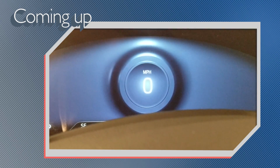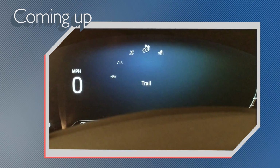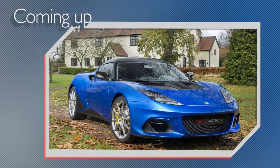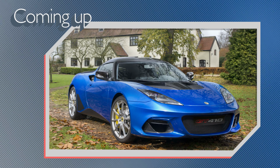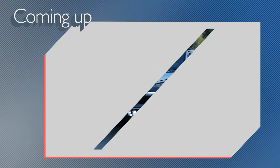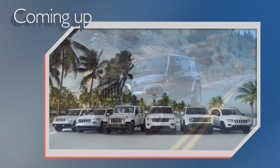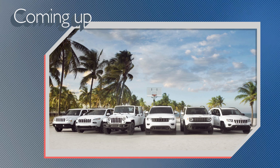On today's show, the digital instrument cluster in the new Ford Explorer really caught our eye. Geely wants to revive Lotus by adding SUVs to its lineup. And Jeep is dipping its toes into subscription services. All that and more coming right up on Autoline Daily.